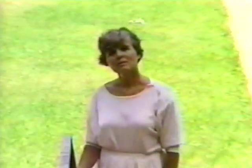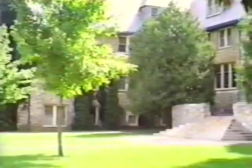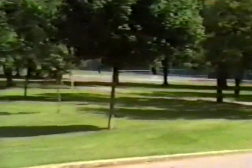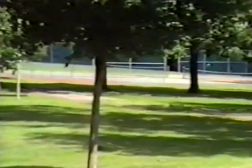This is Sally's room. We got the award for neatness. That's about enough. Strange thing, there wasn't a single person on campus while we were here. We could have walked in, walked off with the whole place.